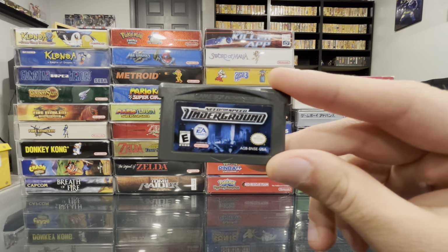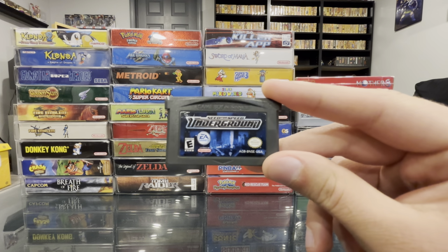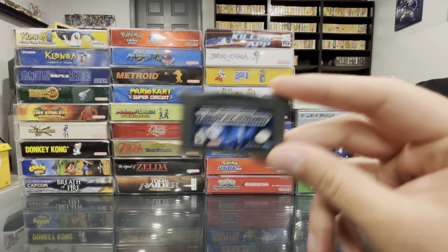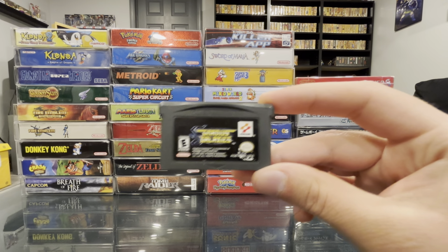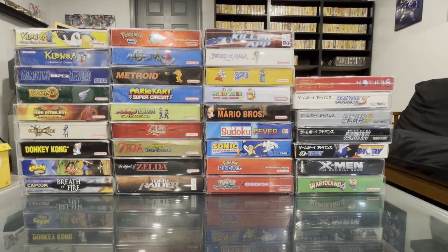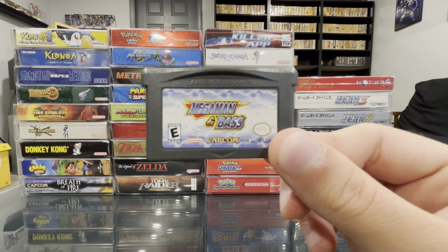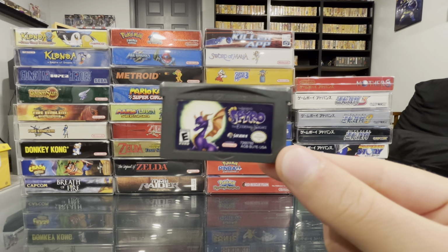Need for Speed Underground. The Game Boy Advance version of this one is a classic just for the fact that there is a bit-crushed version of Get Low by Lil Jon in this. And it is somewhat impressive for being a 3D racing game on Game Boy Advance with licensed music, even if it is bit-crushed. It's funny. Gladius Galaxies. The Pac-Man collection. The pack is back, guys. Mega Man and Bass. As far as Mega Man platformers go, not a great one, I'll just say. Legend of Spyro Eternal Night.